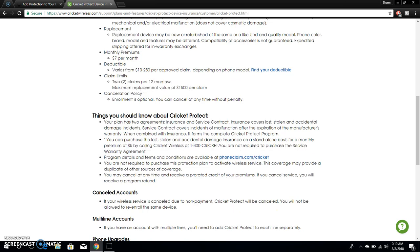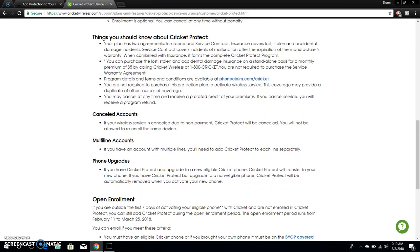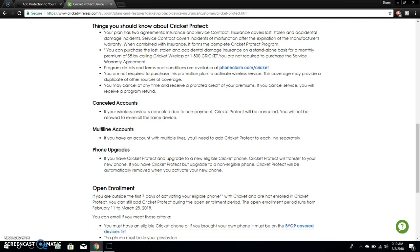Cancellation policy. Enrollment is optional. You can cancel at any time without any penalty, so that's good. But I don't know why you would want to cancel phone insurance. Things you should know about Quick Protect. Your client has 2 agreements: insurance and service contract, and all that. I'm not going to read all that. You can read that for yourselves there.